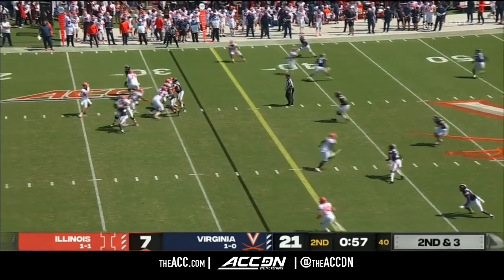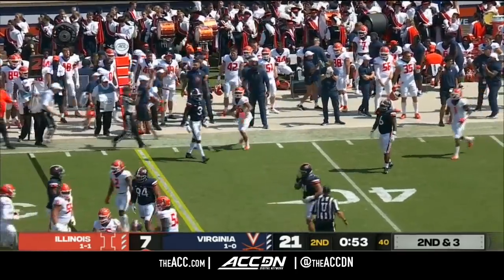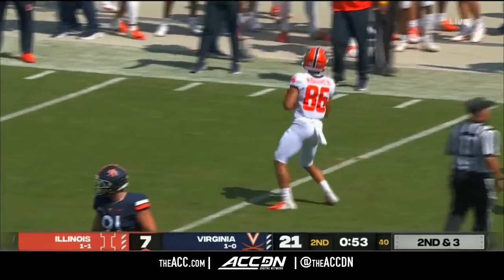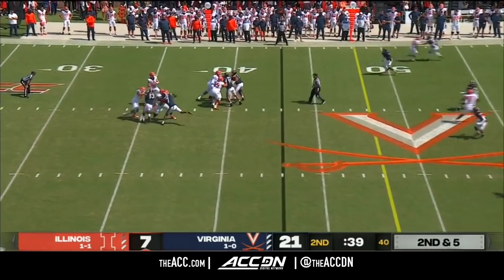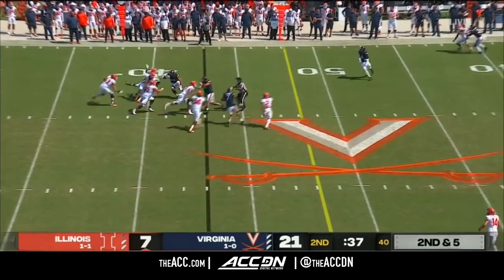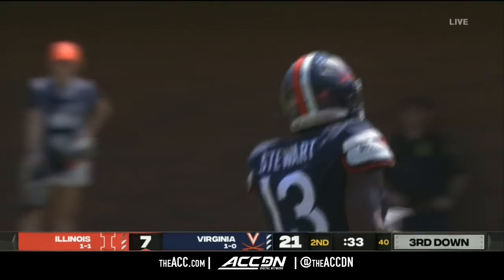Sikowski trying to get something done here in the final minute. Complete out to the outside. That's Navarro. Makes the catch. Groza, award candidate. Sikowski, he's got all kinds of time. Now the pocket collapses on him and he's sacked. Hunter Stewart brought him down.